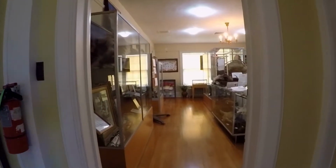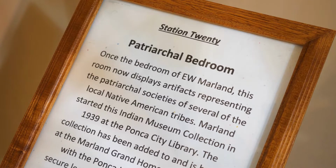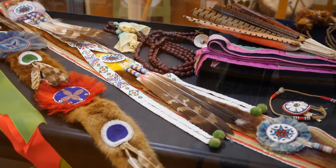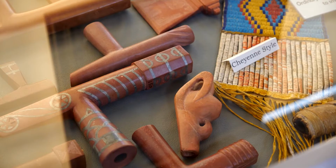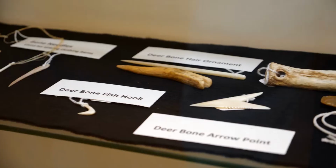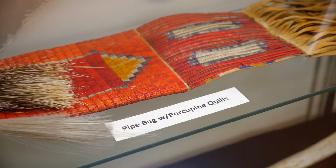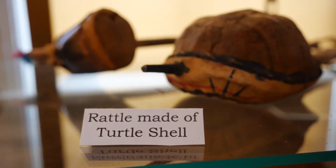In what used to be E.W. Marland's bedroom on the west end, we have a patriarchal exhibit of men's items. This room is full of men's items from the local tribes, including the Ponca, Osage, and Kaw, and includes ceremonial clothing, musical instruments, and pipes. There's also another touch and feel exhibit of hides, furs, and bones, and a display of the many uses of the deer and buffalo. I have to commend that population because they were the first recycle, go green group. I mean, they didn't waste anything.